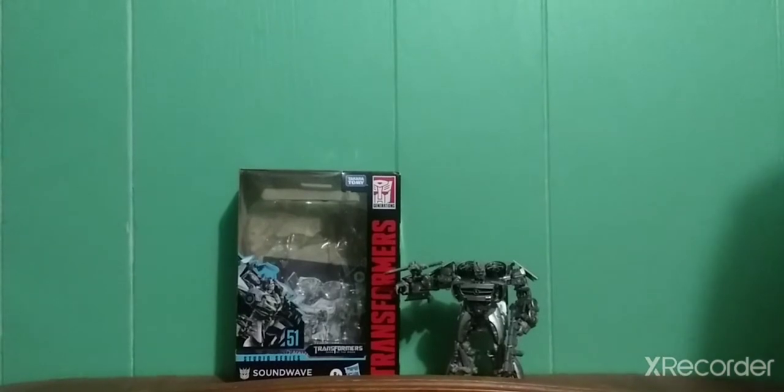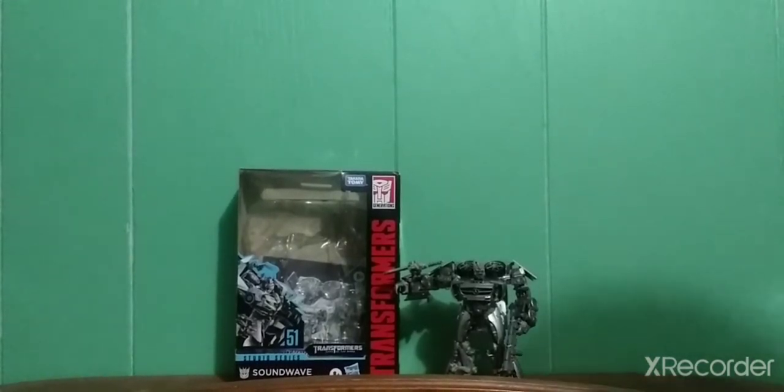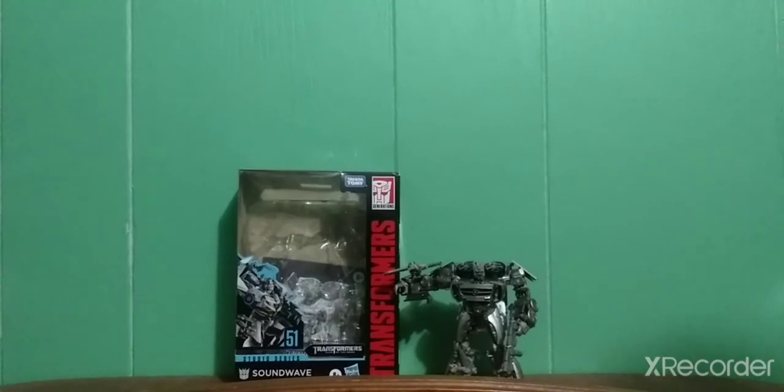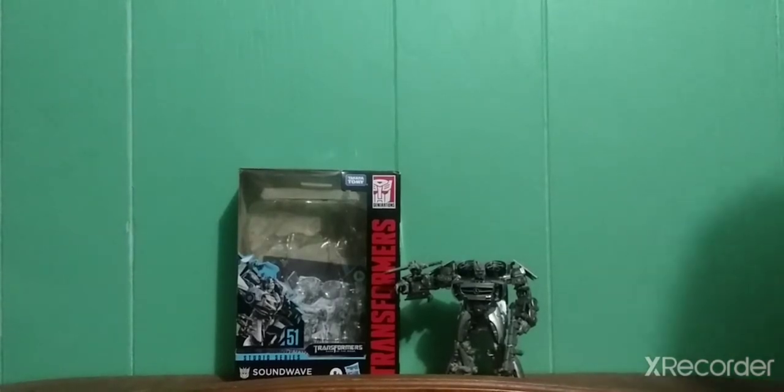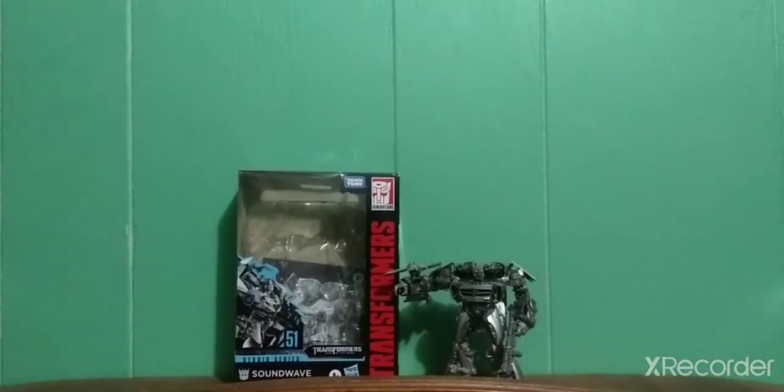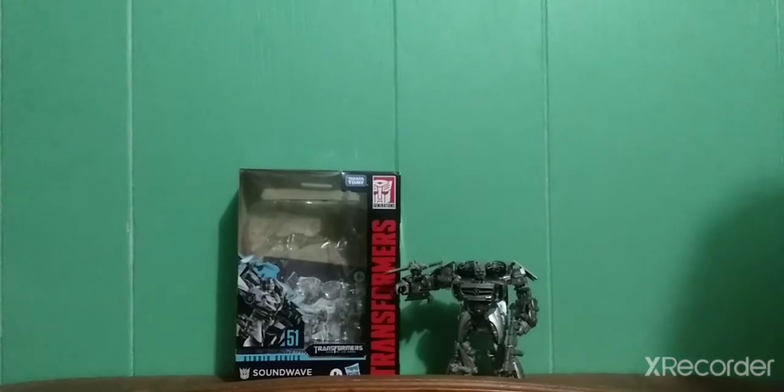Number 9 on my list is going to the Studio Series Dark of the Moon Soundwave. For those of you who do not know, Soundwave is actually one of my favorite Decepticons, not just from the movies, but also the G1 series and the Aligned continuity, as those have my favorite incarnations of Soundwave to date. And Studio Series really gave Soundwave a proper figure, in the sense that Hasbro had cancelled the original Deluxe and Human Alliance Soundwave figures that came out before it.